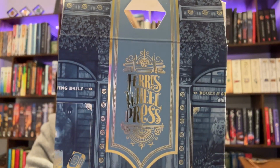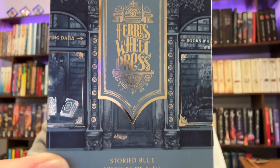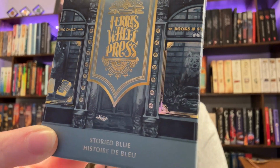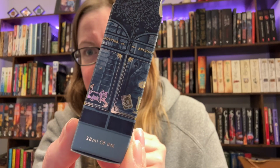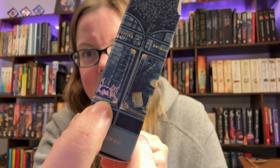It is Storied Blue. It is the smaller bottle. I don't really even keep boxes of ink, but I love Ferris Wheel Press's boxes. They're so gorgeous. They are so well designed. They feel amazing because they're super soft. They're not like typical cardboard. And of course, it's got a kitty on it. So this is the smaller bottle, the 38 ml bottle, and it looks like this.